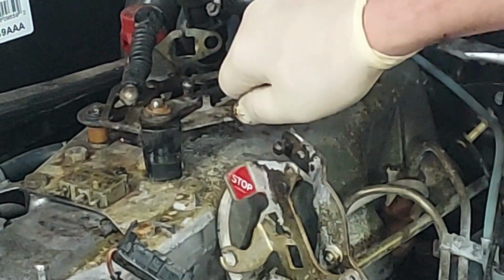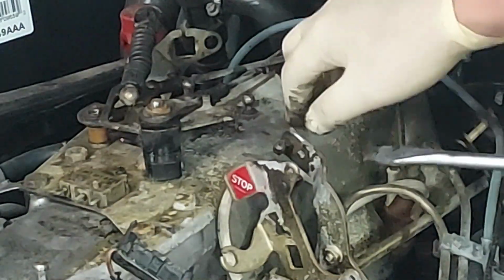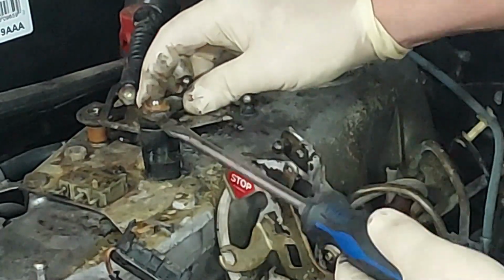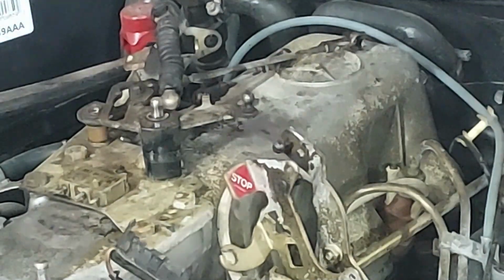And they'll be tracing down all kinds of issues with the shifter, the vacuum system, the vacuum modulator, adjusting the transmission, and it's because they put this linkage on incorrectly. So when you put it back on, it has to go on the other side of that tab. Now there's one more C-clip over here.